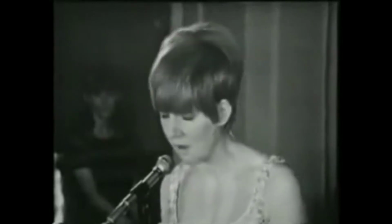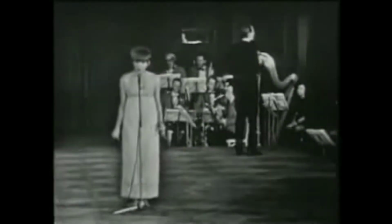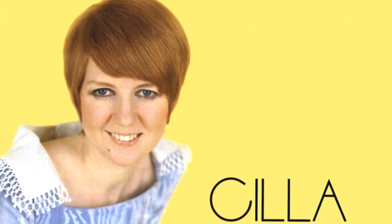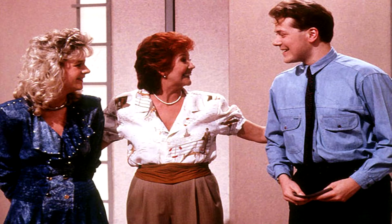Cilla had 11 top 10 hits in the British charts between 1964 and 1971, and after a successful recording career in the 60s and the 70s, and a brief time as a comedy actress in the 1970s, Cilla became a prominent TV presenter from the 80s to the 90s.